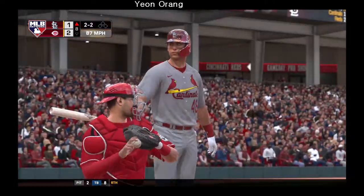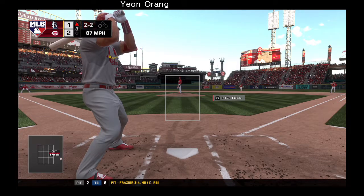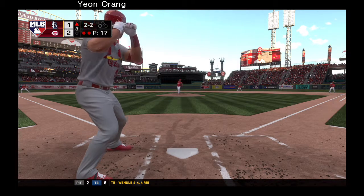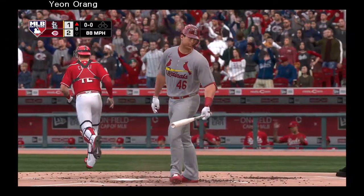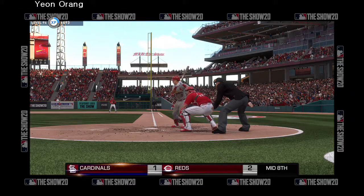To 2 balls and 2 strikes now. Well, he kind of got caught chasing the first 2 pitches out of the strike zone. But I think he's caught on to their game a little bit right now. 2 tough pitches. And we'll have to leave it there as this is strike 3, and that will retire the side.